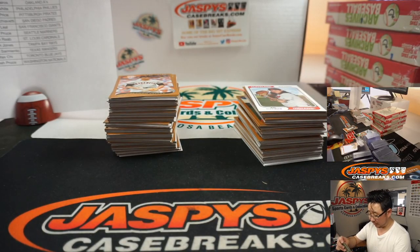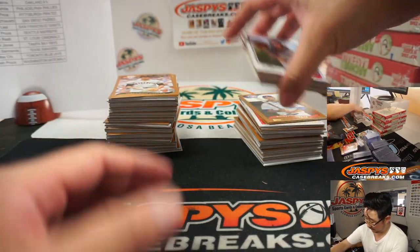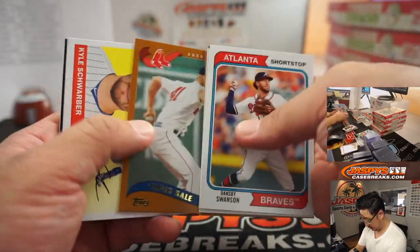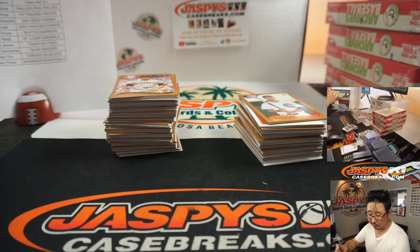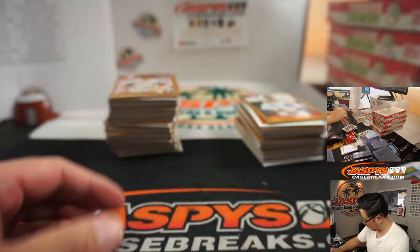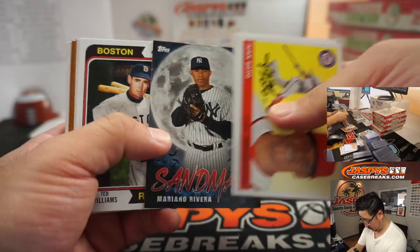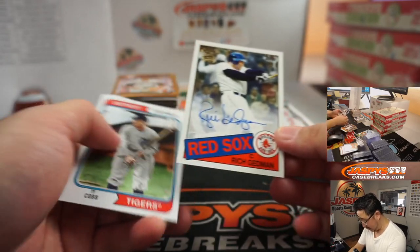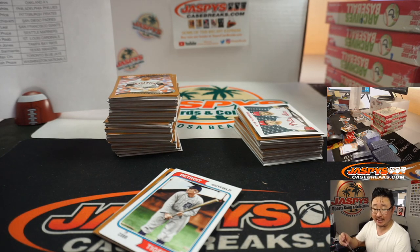Saving all those Luis Roberts for Tyler Brenner. Maybe we'll find his autograph at some point. Still have a lot of boxes to go. Sean Murphy to 175 for the A's. That's going to be for Oakland, Joe M. Nice Sandman. There's an autograph, another Red Sox autograph, Rich Gedman. Red Sox, Jeff S. with the Sox.